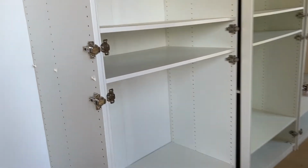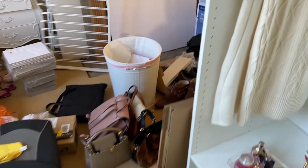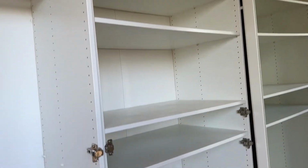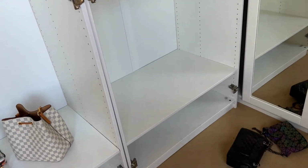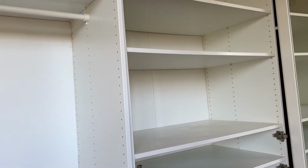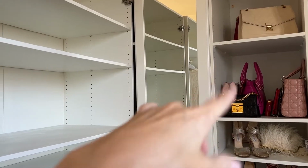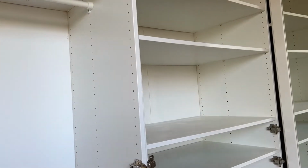I need 2 more rails, one from there and one for down here, for more hanging space, because I prefer hanging my clothes than folding them. But I have got a shelf for like bags and shoes and jumpers and things, and the rail's going to go there. So yeah, my bigger bags are going to go in there because they've been in those, but I think they actually could just be better in that section.